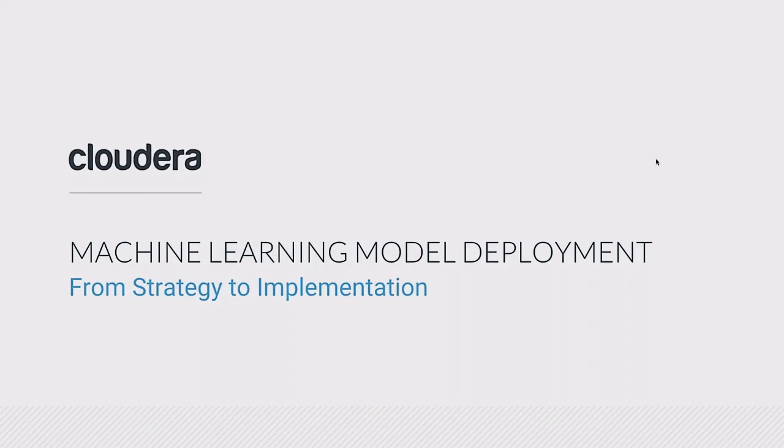So today we're going to spend a little bit of time talking about that thing that everybody talks about but never really does, which is machine learning model deployment and production. And we're going to cover the strategy component of things as well as some implementation. So we'll get into the technical details a bit towards the end and show some examples of how we think that we can do this in an efficient, scalable way.